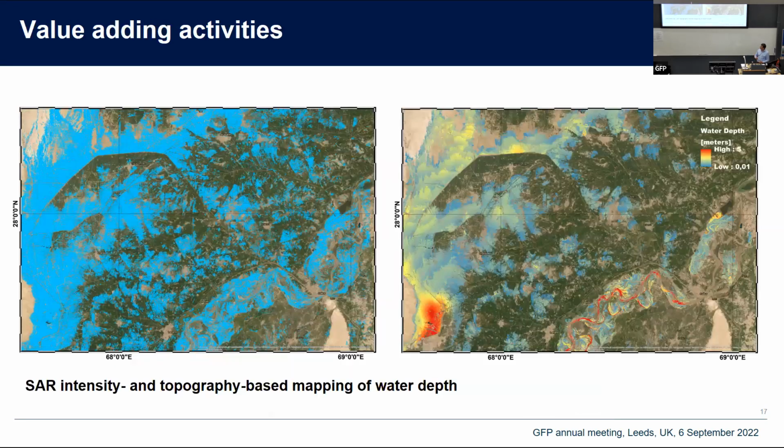So although we are very happy about the first results, it's just the beginning. And I think it's also very interesting to address this community, because GFM is obviously not the end of the story. We now have a nice product, but we would like to also emphasize that there's still a need to do more on-demand processing or analysis of satellite data when floods happen, like now in Pakistan.